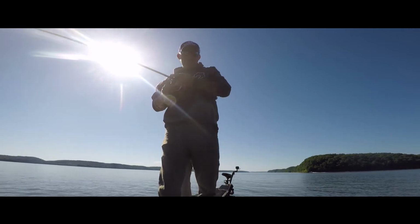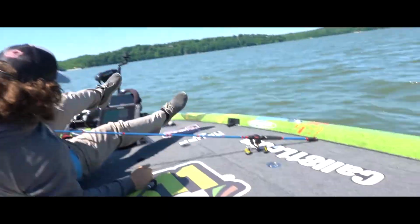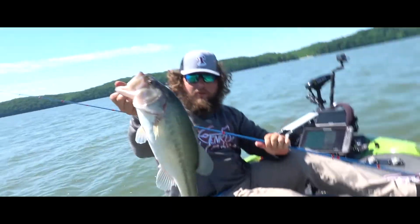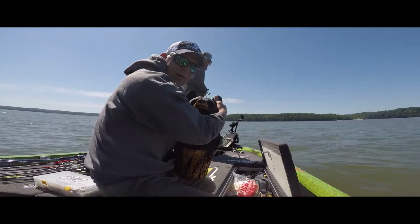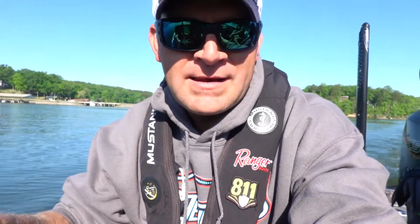Got my big crankbait on. Here, Coleton, rolling around with a nice big squeaky right there. T25, you guys can see, nice bass. He's gonna break out Boulder Bear. Well, here's Boulder Bear right here, so Pickwick Lake.